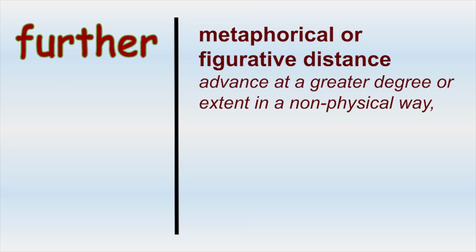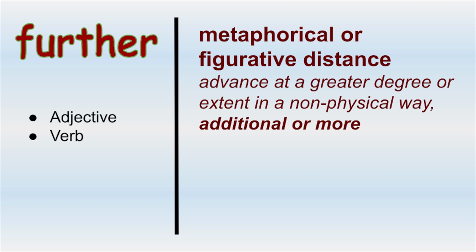Further refers to a metaphorical or figurative distance that is advanced at a greater degree or extent in a non-physical way. It's additional or more. But this distance cannot be measured physically. Further can be used as an adjective or a verb in a sentence. Let's look at some examples.